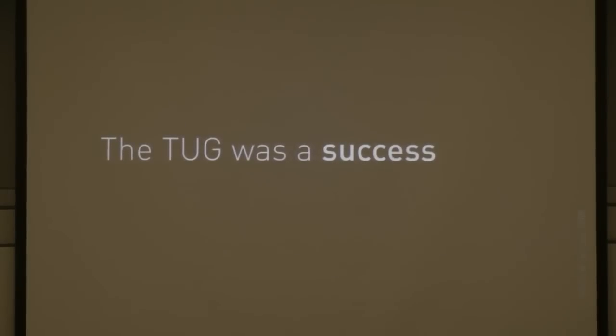And after months of observations and interviews with people, what I learned was that Tug was a success in many dimensions. Okay, so the robot was getting work done. The hospital management was very happy. The product itself was selling. But it was kind of less successful in other aspects.